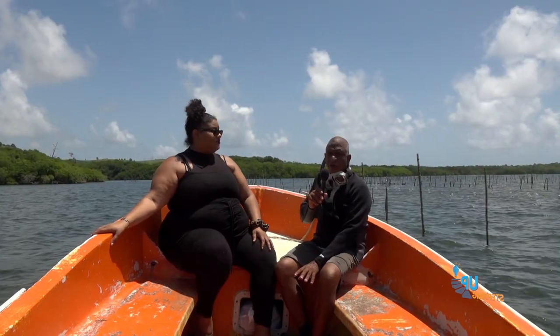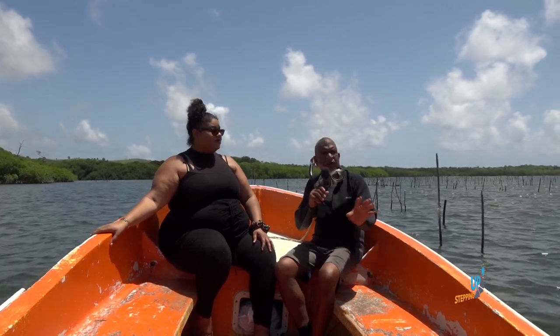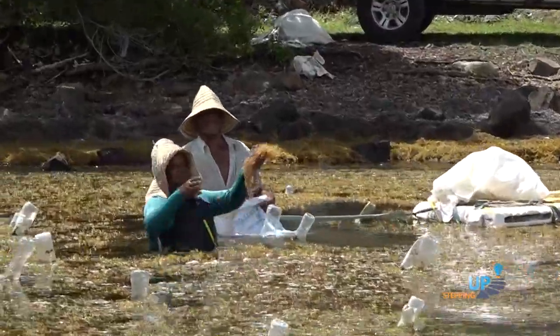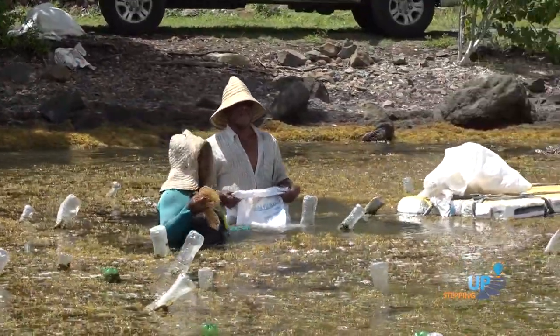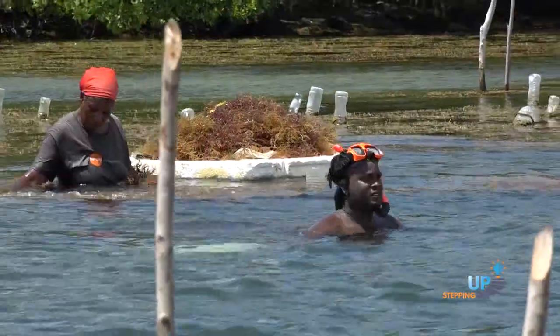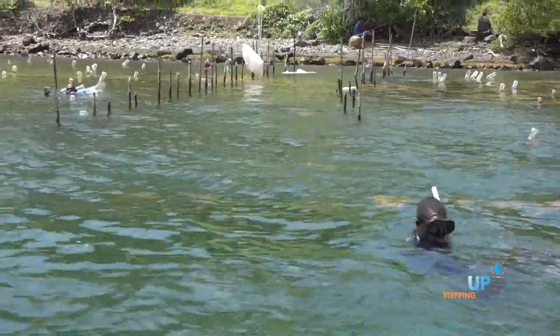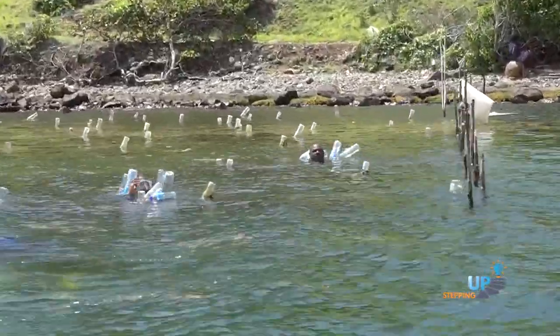There are some farmers that are not part of the group, but they still occupy this area. Where we are presently is a little shallow. Some of the areas are deeper than here. And as you can see, there are a few farmers in the sea, either harvesting sea moss or planting sea moss. One of the biggest problems we have in the area is a lot of people who do not farm sea moss come and dive for sea moss here.